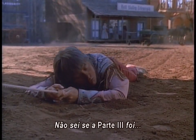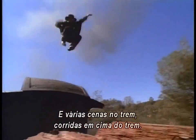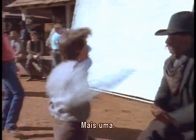I don't know if part 3 was especially more physically demanding than part 2. It just seemed like there was something new every day. Just running and jumping and falling and being dragged. And then also a lot of stuff on the train, running along the tops of the train. It's fun. I mean, I really enjoy it. Boom! Good one. One more, Jim.